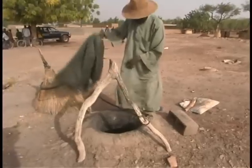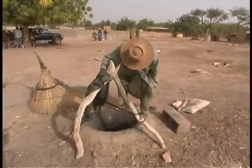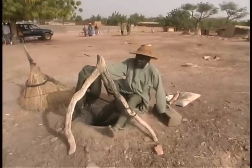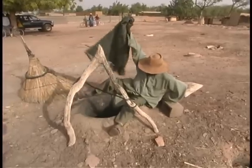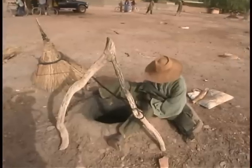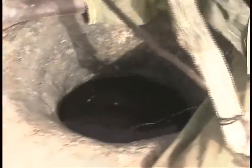When I visited the village of Busse in 1976 and 1977, there were over 100 dyers working every day at dozens of deep dye pits. When I returned in 2002, there was only one elderly man producing the deep blue indigo dyed cloth that was once worn by all Mosi men and women.